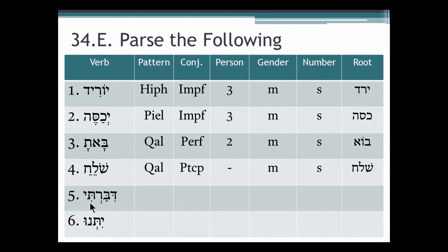Now the T at the end should tell you immediately you have a perfect form here, and it's first common singular. So what about the rest of it? We have an I class, first vowel, then we have dagesh, we have doubling. Okay, that should telegraph to you immediately PL, perfect first common singular.